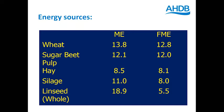If wheat was ground, then it would be incredibly potent in the rumen. So whole wheat is a better bet because we release that fermentable energy rather more slowly. Beet pulp, you can see, is largely digestible fibre and sugar, so it's very much nearly all fermentable energy. It's a very safe way to put digestible energy into the rumen.